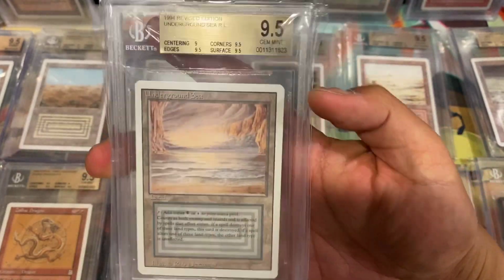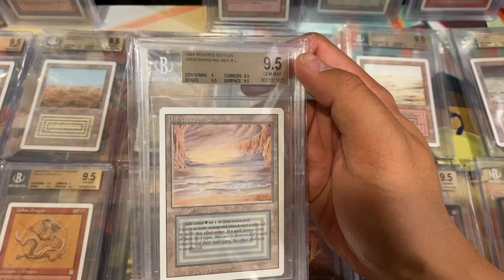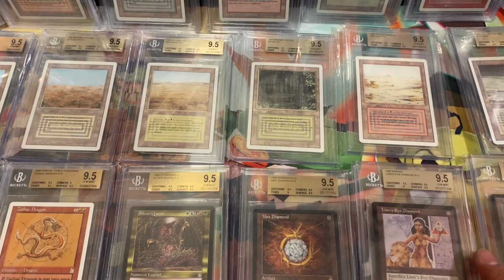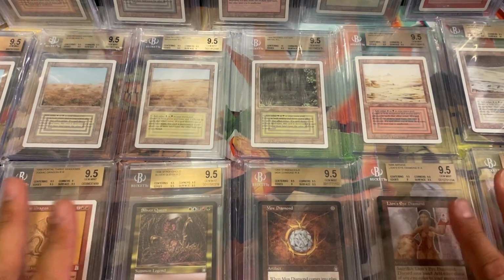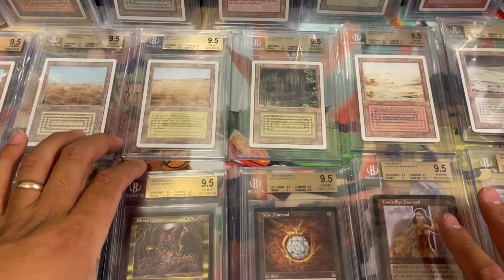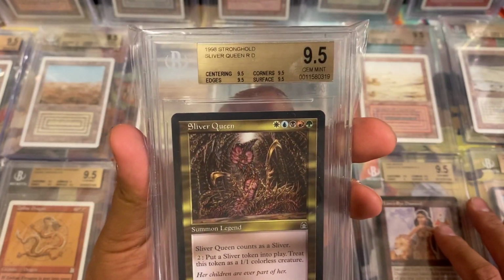If Beckett's going to grade it as mint, even though this is not a quad meaning 9.5 all around, it's still considered 9.5 because the majority of the grades are 9.5s. At least I know I'm getting a mint card. So that's why I primarily collect graded cards. It gives me the security of a real card, because if you guys seen my other video on being hosed on a fake card, there's no deception on the quality of the card and its mintiness. So this would be a 9.5 quad Sliver Queen from Stronghold.